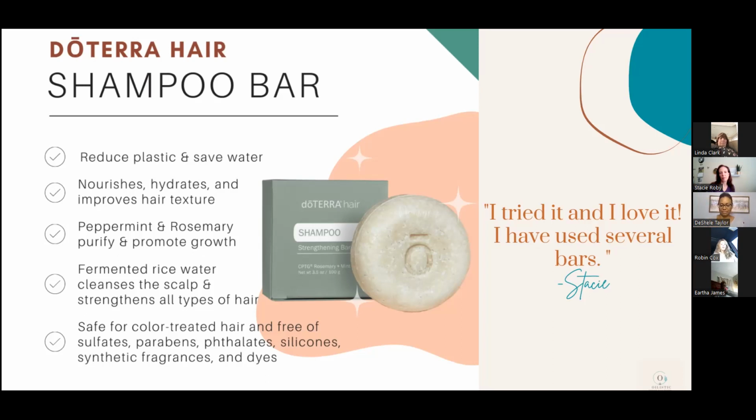It's got peppermint and rosemary, which purifies and promotes hair growth. You know how they have the rosemary mint mixture at Aveda? Well, it's for a reason. It promotes your hair growth and just restores your scalp, and it's refreshing to your scalp, stimulates your blood flow to your scalp and everything.